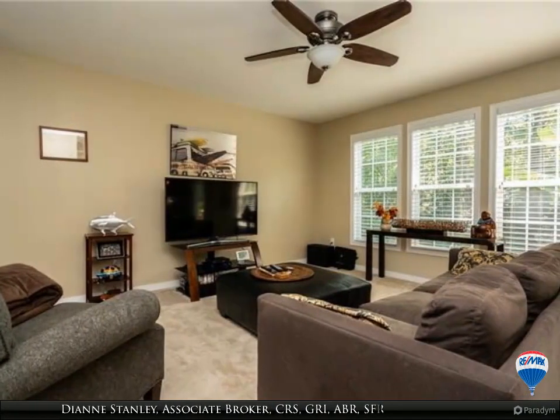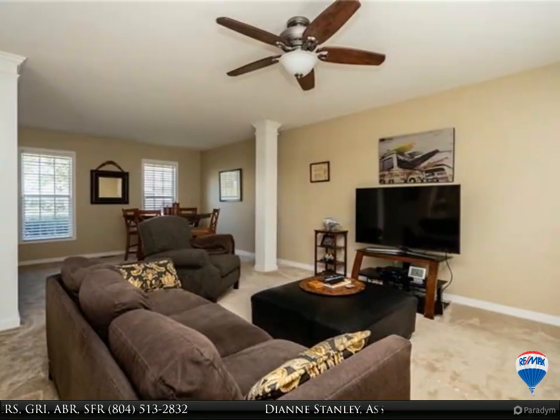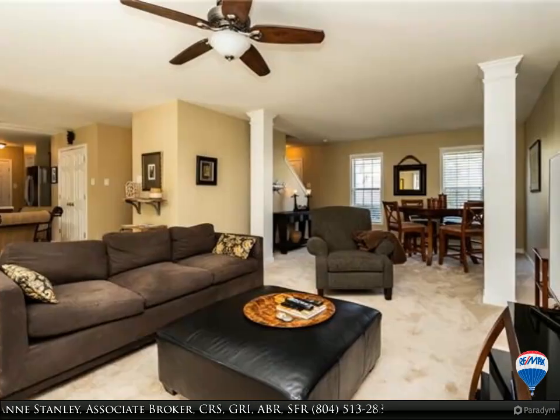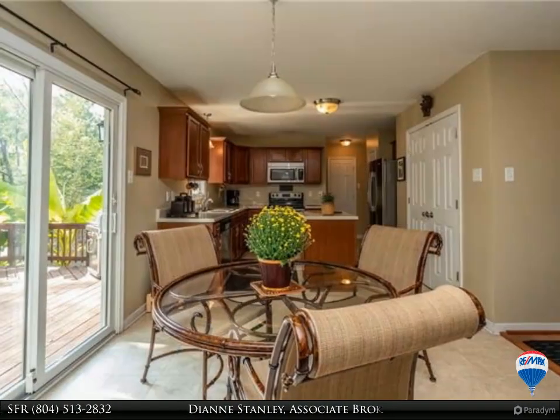Upstairs you will find a large primary bedroom with a private bath, double sinks and walk-in closet. The remaining 3 bedrooms are also a nice size, and a pull-down attic allows for extra storage. A 2-car attached garage, paved driveway, mature landscaping, and private backyard are additional perks to this home.